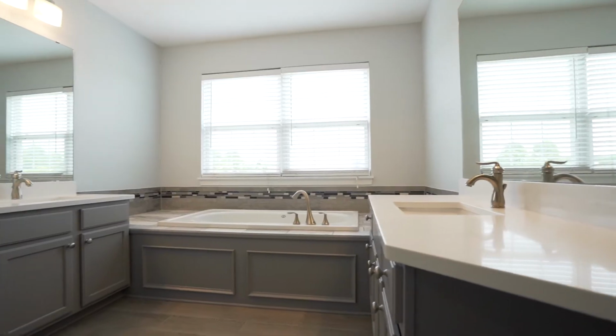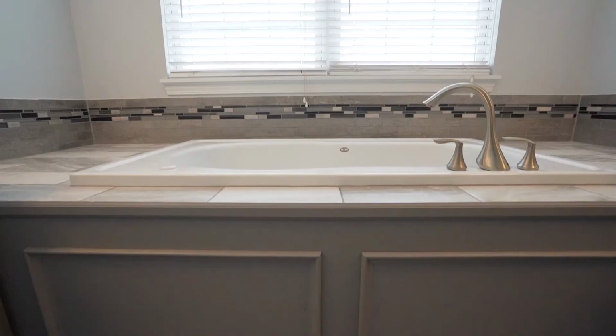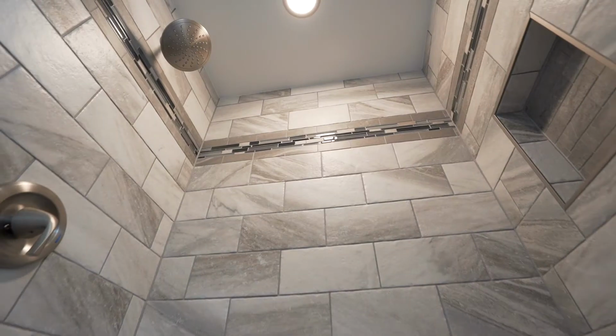Imagination Renovations gutted this bathroom: brand new flooring, new countertops, quartz, and a beautiful jacuzzi tub. All the tile work was done by hand in the shower as well. You're never going to want to leave.